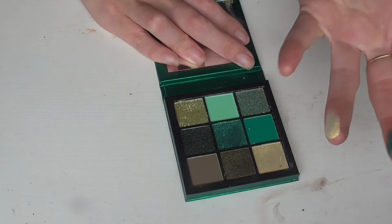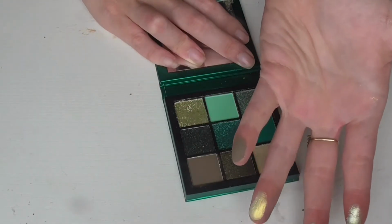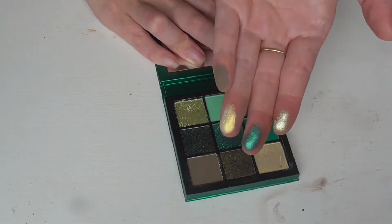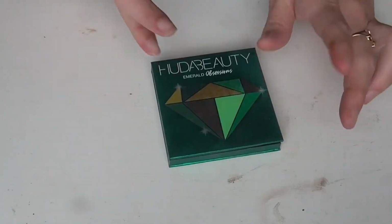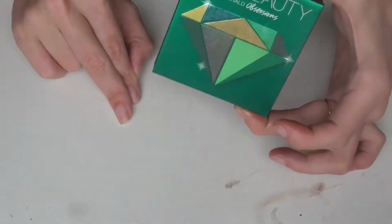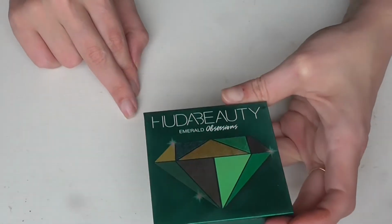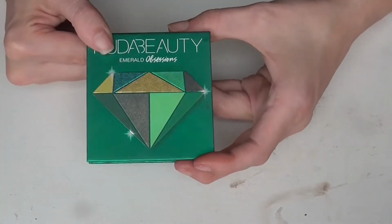Here's some shimmers. Let's just do this one. There's that khaki green matte. Yeah, this one's a good one. This one I can vouch for, get behind. I did all kinds of nice green looks and people were loving that at work back when I used it a ton. I haven't used it in quite a while, but maybe we'll do it again soon.